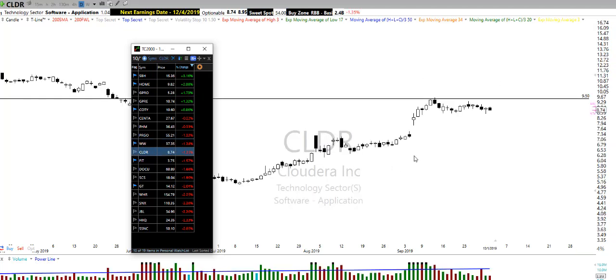WW. CLDR. Look at CLDR. I mean, look at that move there. Boom, boom, boom, boom, boom. Pow. And now it's consolidating.